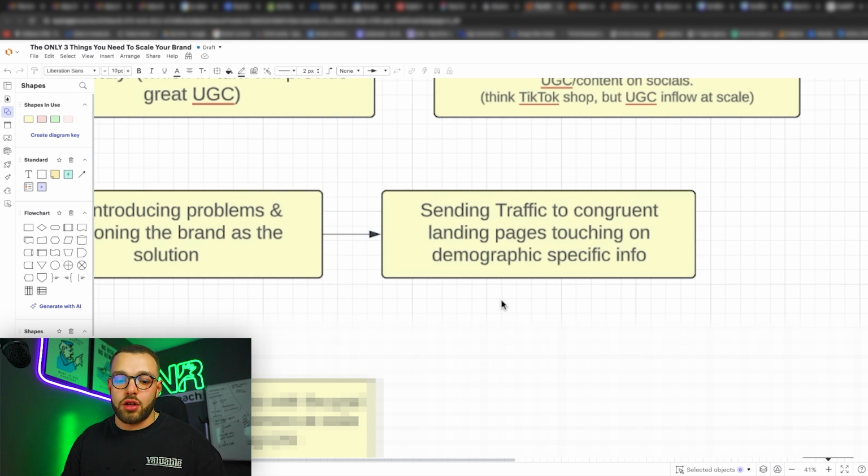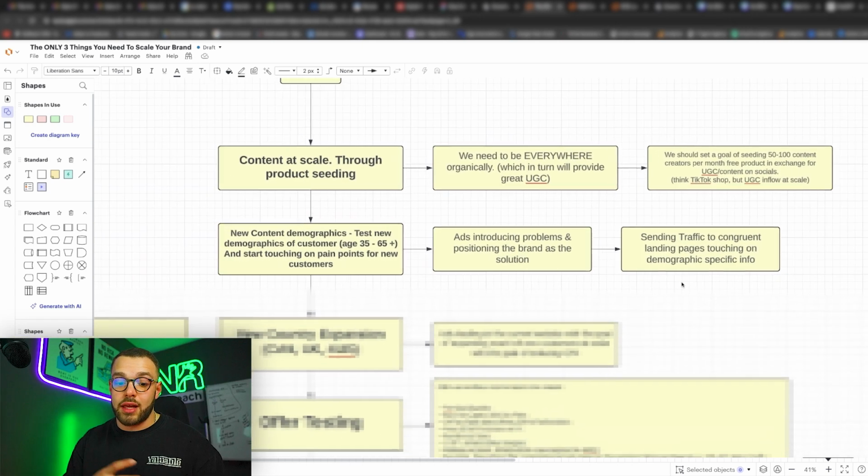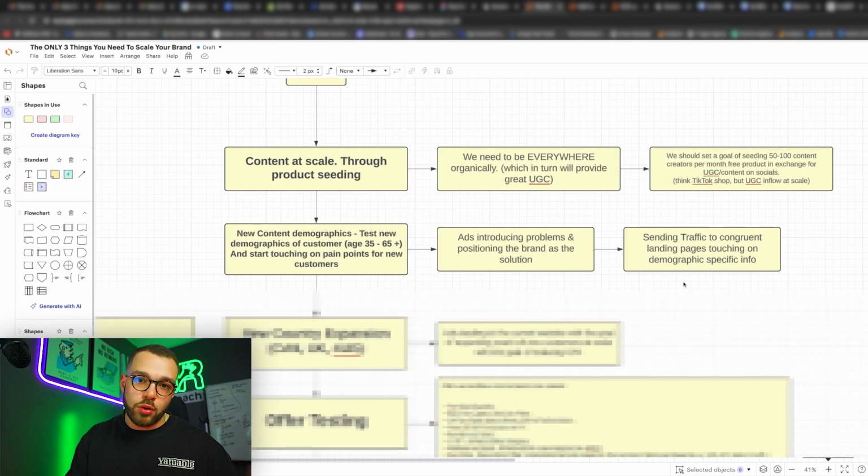So let's just say you're a cosmetic brand, your lip plumper can be targeted to younger demographics, saying, hey, this is a Botox replacement, whereas maybe you target an older demographic with that same product and say, hey, this gets rid of wrinkles, as an example. You want to have each different ad going to a congruent landing page and telling that individual story.